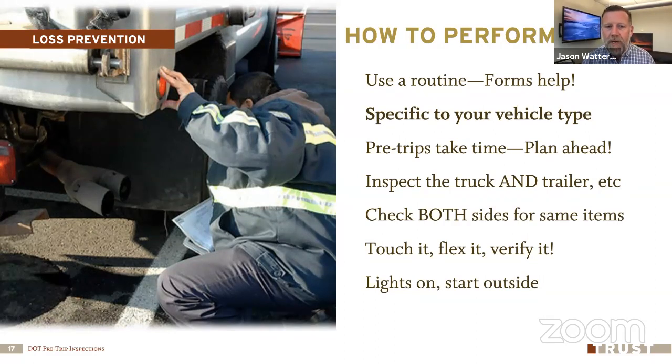Now, if I'm pulling a trailer, I need to inspect it as well. What if I change trailers during the day? Well, I need to do an inspection on that trailer as well. And can I document that on the same form? Yeah, you can. What if I get a different power unit? So I jump in a different dump truck. Do I have to do a pre-trip on that one? Yes, and it's a separate report for that one.